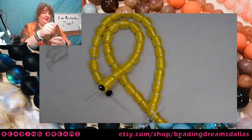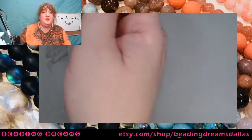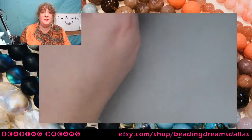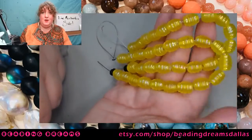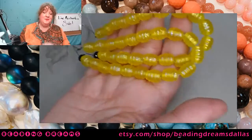Good teamwork. So Diane doesn't technically work at Beading Dreams, but she is doing us a solid by being here tonight to take notes while I spend all this time showing off my beautiful manicure. Well, I am working on Saturdays now.